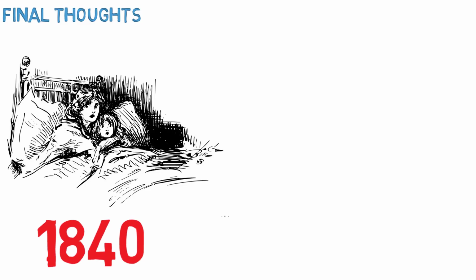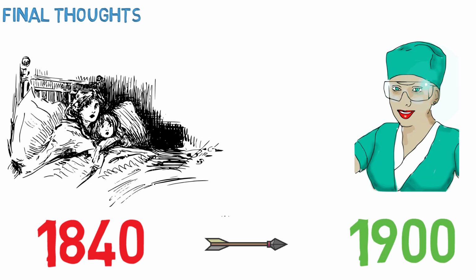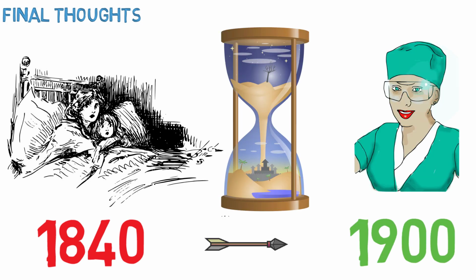Take a step back for a moment and realise what we have just covered. In a 60-year period, we have gone from patients being scared of visiting the surgeon, from screaming in agony during an amputation, to calm, tranquil, and infection-free surgery, all in a matter of 60 years. This is why this period now is known as the transformation of surgery.